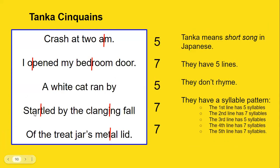Here's another one. This one's a tanka. Remember, that was a Japanese style of cinquain. In Japan, I haven't checked this with anyone, but I believe tanka means short song in Japanese. Crash at 2 a.m. I opened my bedroom door. A white cat ran by, startled by the clanging fall of the treat jar's metal lid.